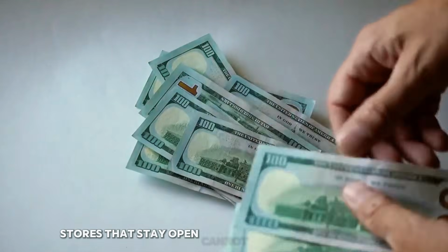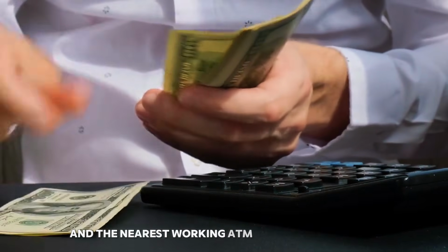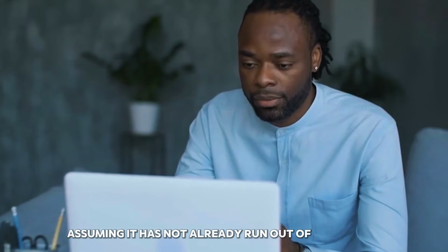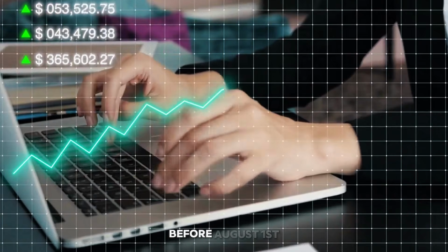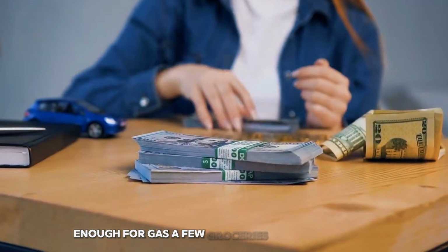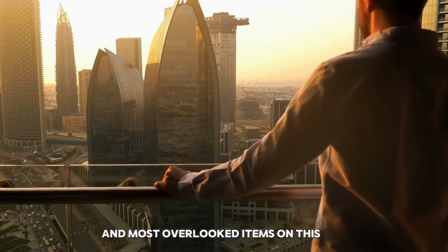Stores that stay open cannot always process cards without power, and the nearest working ATM might be miles away with a line out the door, assuming it has not already run out of cash itself. Before August 1st, keeping a small amount of cash at home, enough for gas, a few groceries, or an emergency, is one of the simplest and most overlooked items on this list.